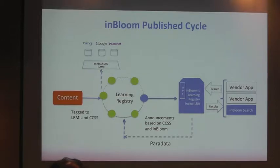And if you believe effective content is worth paying for, and I do come from the publishing side, I worked at Houghton Mifflin in the past as well as other publishers, then it's not a big gamble. But those are really the two things inBloom is thinking about, looking at, and saying, contribute your content into the Learning Registry.